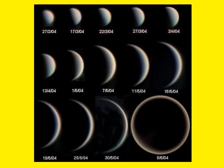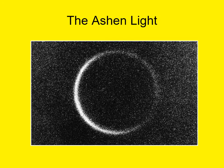Because Venus is always between us and the Sun, it goes through phases. It's smallest when it is near full phase, and then as it gets closer, it'll crest and get very big. Now, a really interesting thing that sometimes happens is that when Venus is essentially new between the Earth and the Sun, you wouldn't expect to see anything, but you do sometimes see a very faint ring around it. That's called the Ashen Light, and that's really due to sunlight being bent around Venus by the atmosphere. And again, this is indicative that it has a very, very thick atmosphere.